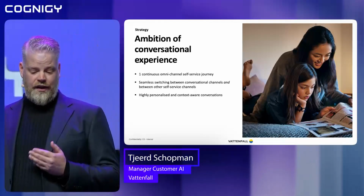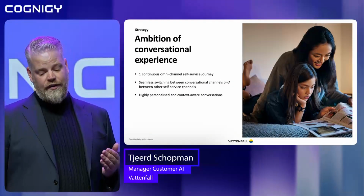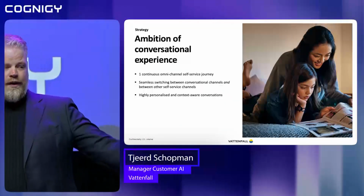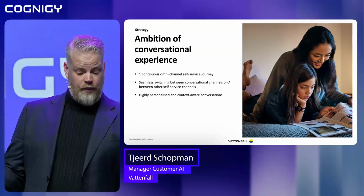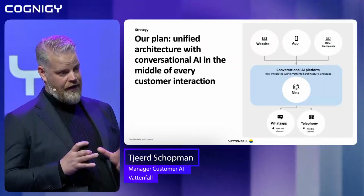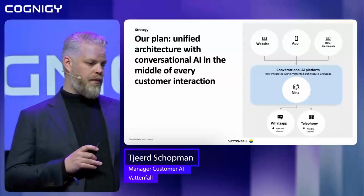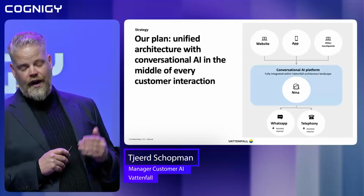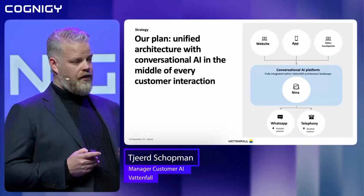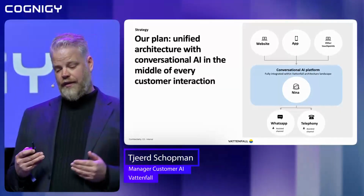So we want one continuous omnichannel self-service journey, especially conversational. We want seamless switching between these conversational channels and other self-service channels, so that from an app you go to Nina, and she recognizes what you already did in the app, for example. It should feel highly personalized and context-aware. The way we want to do that is to put our conversational AI platform in the middle of everything. So from this year on, it won't be possible to talk to a person within Vattenfall, the Netherlands, without going through Nina first. She can decide not to do anything with the conversation, or to only do authentication, based on what the journey before and after will look like. But at least she's in the middle of everything.